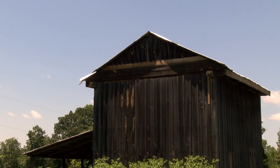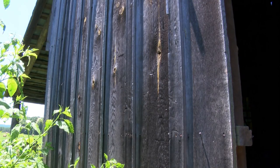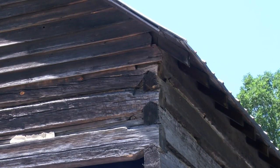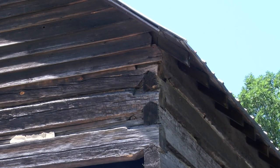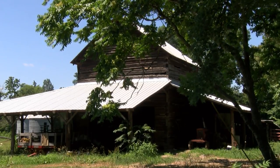The tobacco barns of A.J. Knuckles' family farm are good examples of these structures that are still standing. Built in the early 19th century, one is frame-built and joined with mortise and tenon joints. The other is a log structure with notched ends. Both were built from shortleaf pine trees, as were most of the local barns.